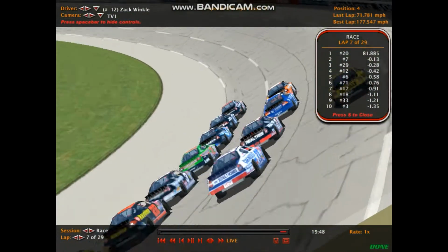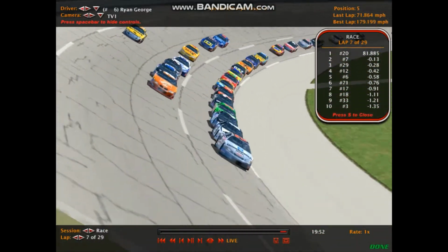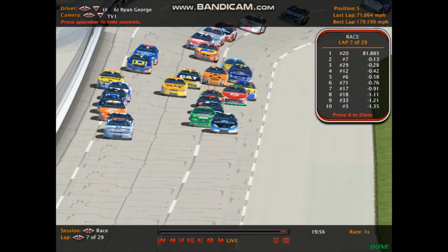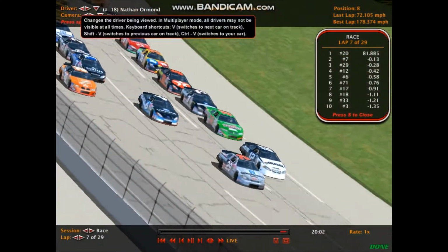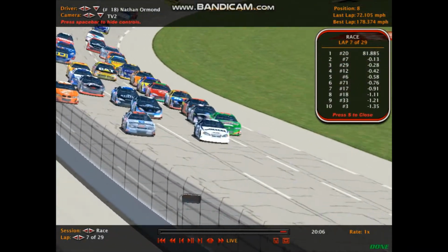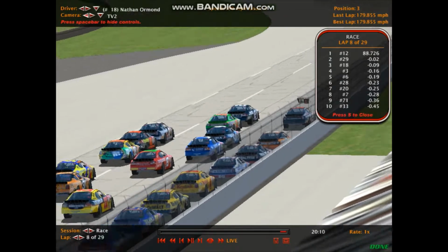Winkle was one of those drivers in contention to win the Pepsi 400, and the winner of that Pepsi 400 is in fact right behind him, Ryan George, in car number 6. And here they come off turn number 4. And here comes Orman in number 18, who's been strong all season long so far. He's 3rd in the points coming into this race with 2 wins on the season, and he's got the pole sitter, Cole Deaver, behind him in number 3.